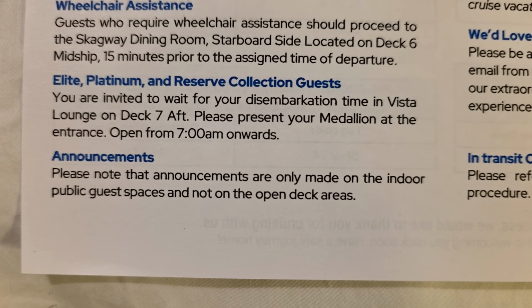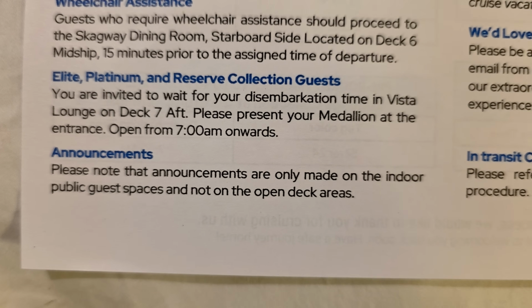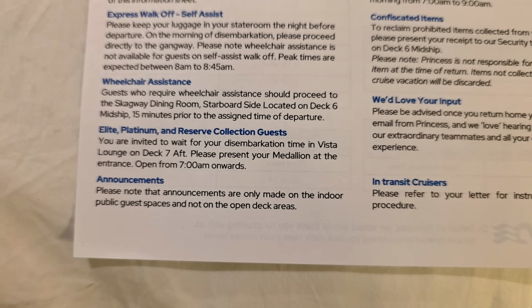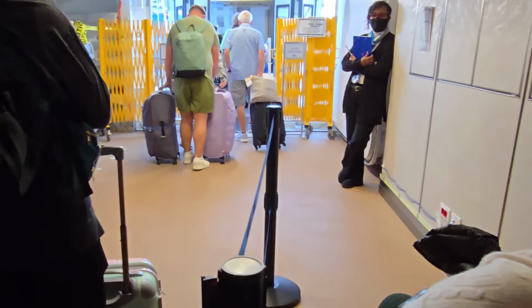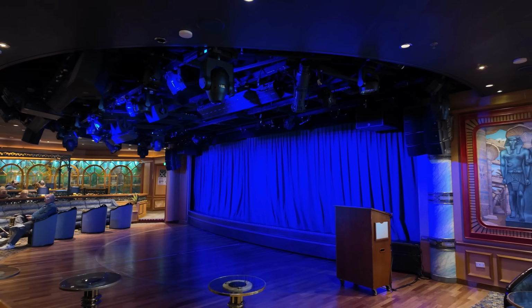And that priority lounge does have some pastries and some drinks and things, and it's a lot less crowded than the buffet area or any of those other lounges because, if you've watched our What We Love and Hate About Princess video, you know we don't particularly enjoy the disembarkation process because it's too crowded. They put too many people in some of these lounges.